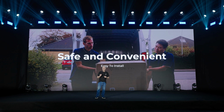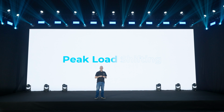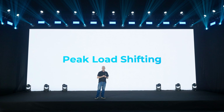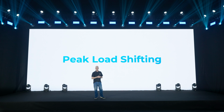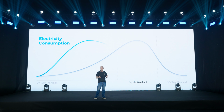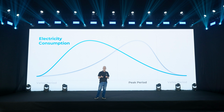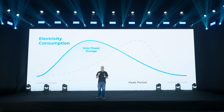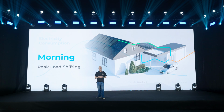The EP900 solar energy system stores solar energy during the day and powers your home when you need it the most. By relying less on the grid during peak hours, it helps stabilize your home's energy supply and saves you money on your monthly energy bills.